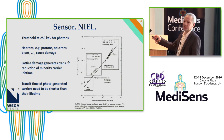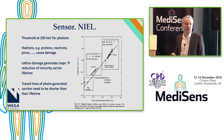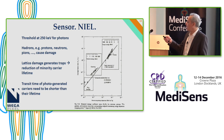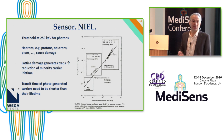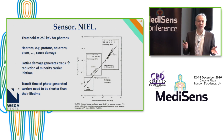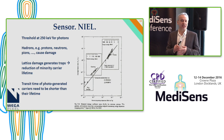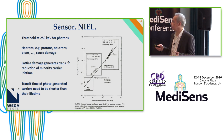And you can see there protons. For example, Phil is not here today, but we had a talk yesterday about proton therapy. When designing a sensor for proton therapy, one has to take care of this because protons do damage to the crystalline lattice. Electrons do the same. Good news about photons for X-ray imaging is that there is a threshold at 250 kV, so most applications don't need to worry about lattice damage caused by the X-rays. It's only if you go to a radiotherapy application that you have these types of photons.